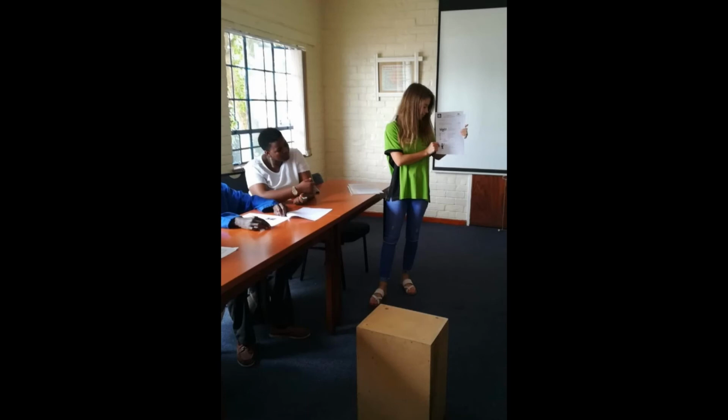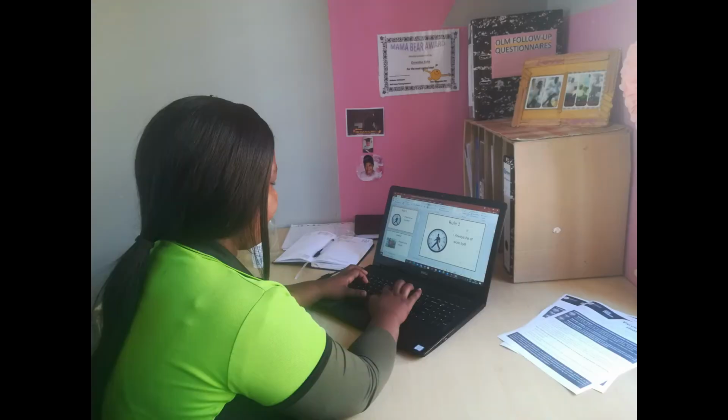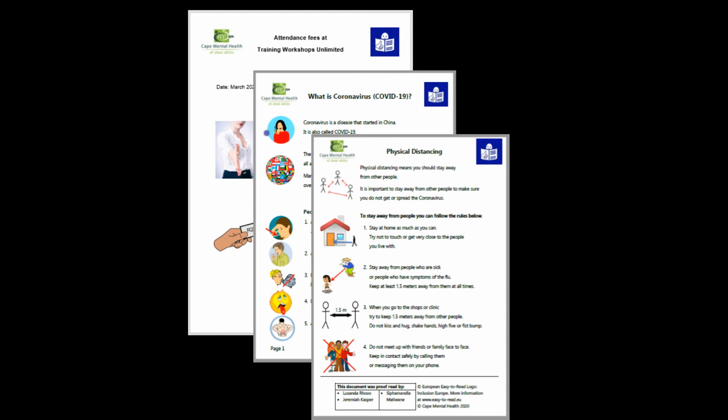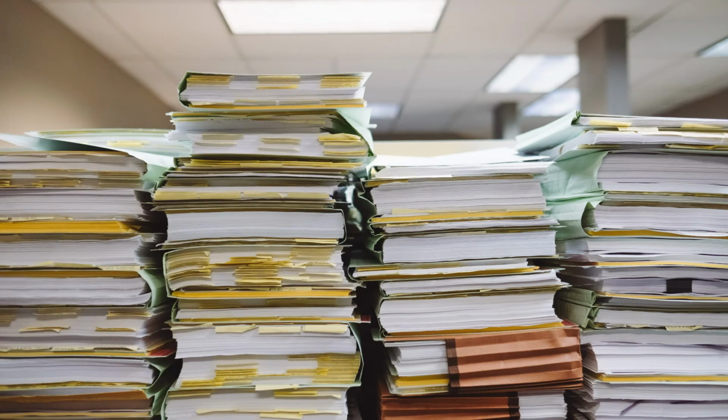The easy-to-read document writer at Cape Mental Health has also trained more Cape Mental Health staff in document writing. This meant that Cape Mental Health could make more easy-to-read documents. Our goal is to make sure that all documents at Cape Mental Health that persons with intellectual disabilities need to read are written in easy-to-read.